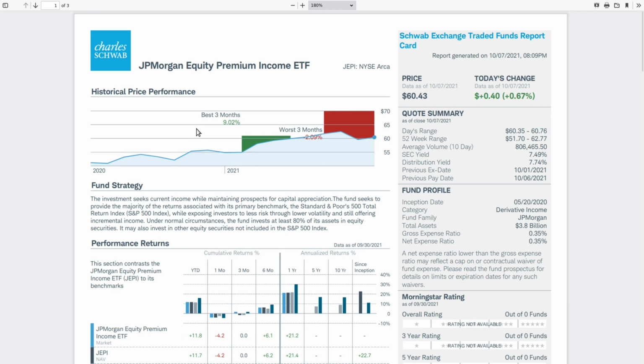But anyways, I do think that JEPI is quickly becoming my favorite, if not my favorite, and I think JEPI might be better than Nusia at this point, at least in my eyes. So it is a hot mess though, because we don't know exactly what they're doing, and let's go over a little bit more details on JEPI here.